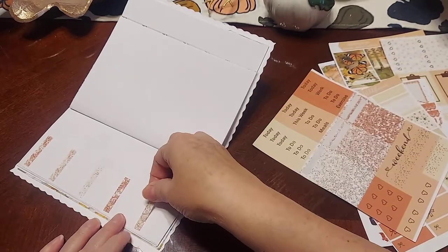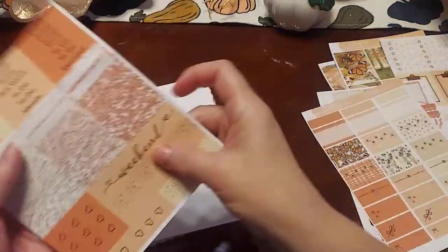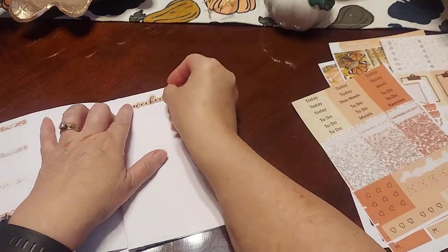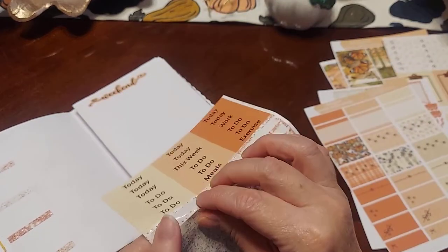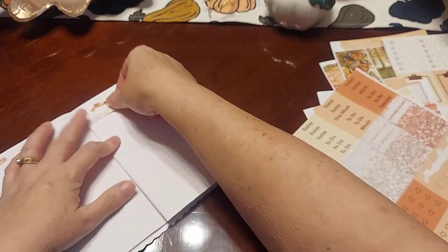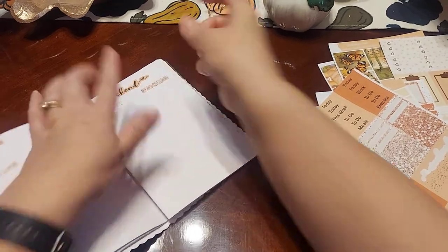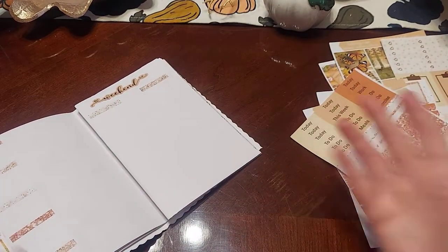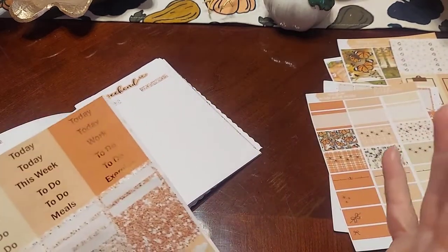Now I'm going to come over here and do weekend. So I'm going to do my weekend. We have a lot going on, so that's just how I'm going to do it. I'm going to do Saturday and Sunday. All right. Now, you're probably looking at this going, well, that's not a very good use of your space. Hang with me. It just kind of hit me today.